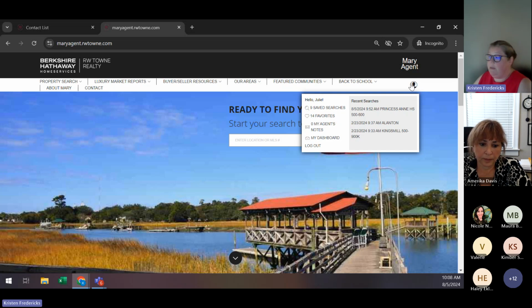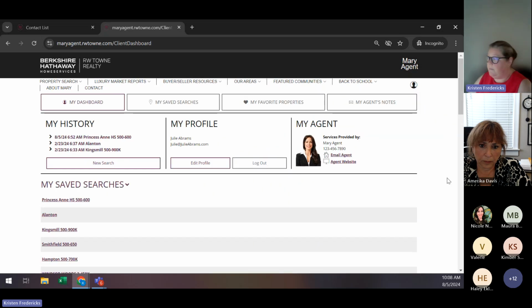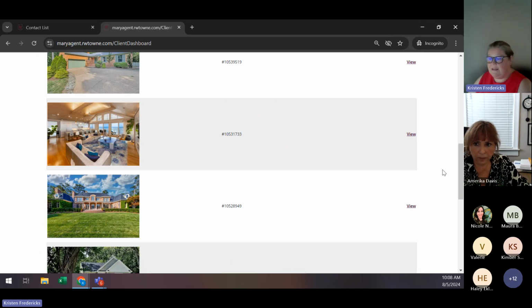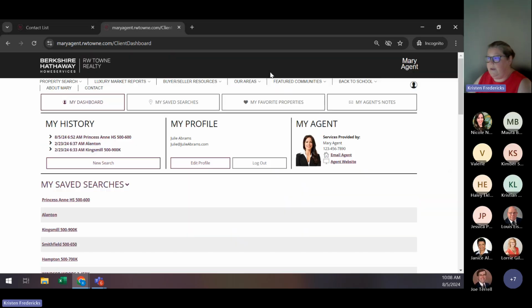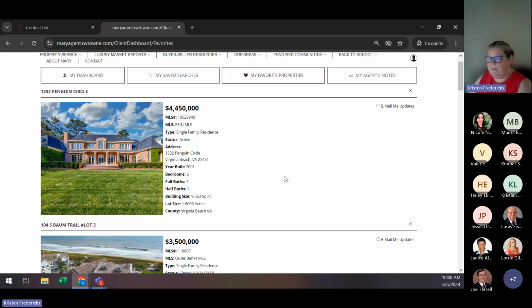So notice that now that I'm logged in, this is a good show here, that it's going to show a little person icon, but it's also going to let me go back to all of the different things here. So if I stay logged in, I can always get back to my dashboard once I'm logged in as a client as well. So here's all my different saved searches, my saved properties. And then I also have things like my favorite properties where I can tell them to email me updates on a specific property. And these are also, again, my favorites that I'm keeping an eye on.